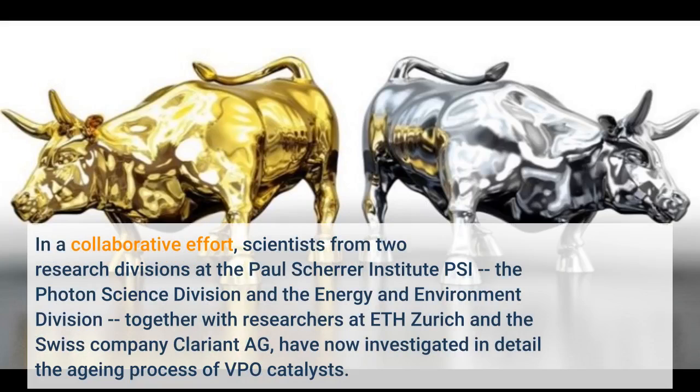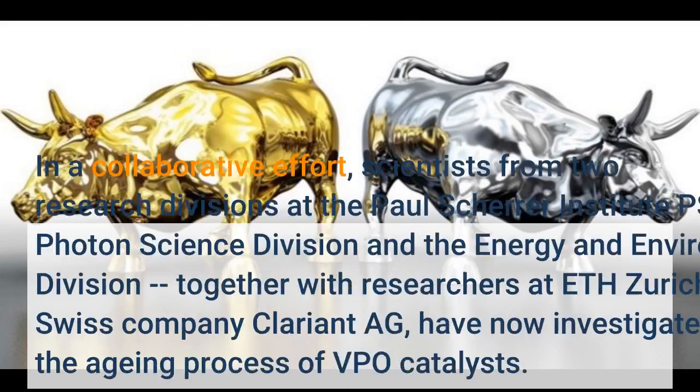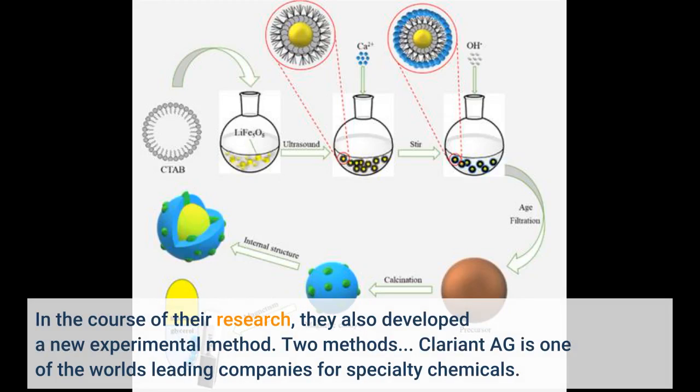In a collaborative effort, scientists from two research divisions at the Paul Scherrer Institute PSI, the Photon Science Division and the Energy and Environment Division, together with researchers at ETH Zurich and the Swiss company Clariant AG, have now investigated in detail the aging process. In the course of their research, they also developed a new experimental method. Clariant AG is one of the world's leading companies for specialty chemicals.